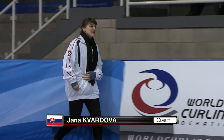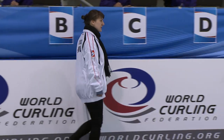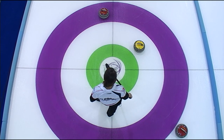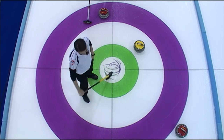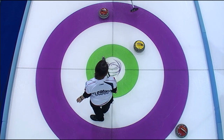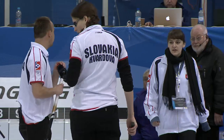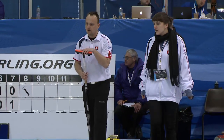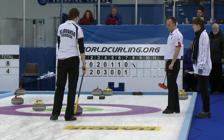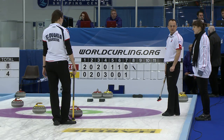Here is Jana Kvardová, coach, making her way down the ice. Well, you could, I suppose, try and draw right round behind that check stone too. I know it's on the top of the 8 foot circle, so there's not a lot of space, but if you get it half covered, it could be enough. To lie two at the moment. Slovakia do lie the first shot, but it's completely open for Czech Republic to hit it.